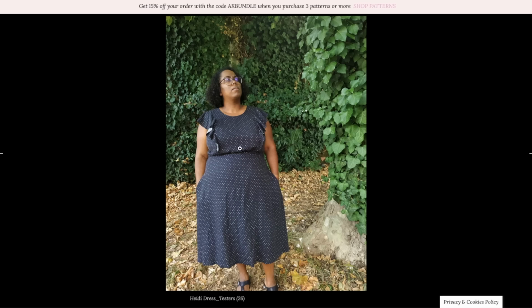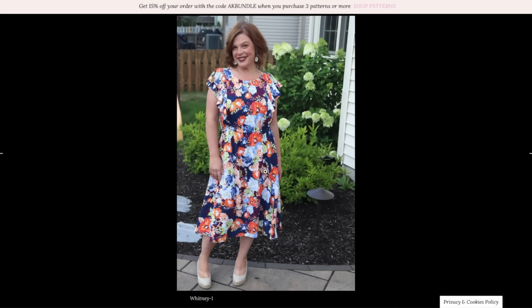Oh, here's one that has a little bit more of a blouson effect, but you can also see here how the wrong side of the fabric shows, so just pay extra careful attention to that. This neckline is beautifully finished. Oh, here's one. Okay, this is Whitney. Now her waist seam seems to droop a little bit. But look how pretty her frill looks, covering a lot more of her arm, actually.